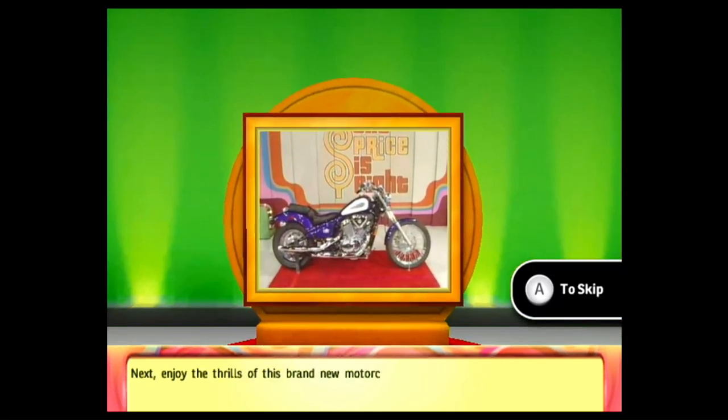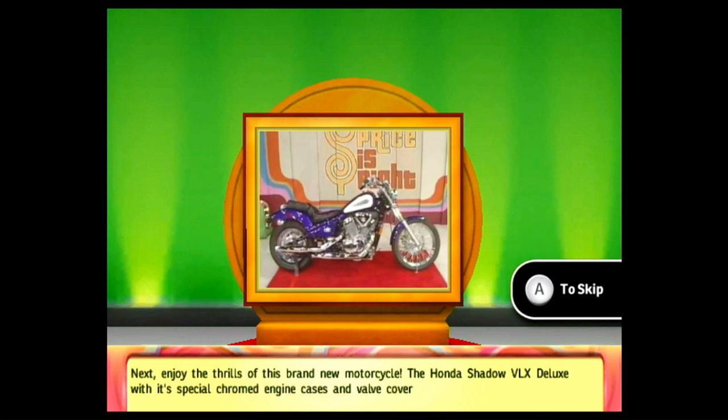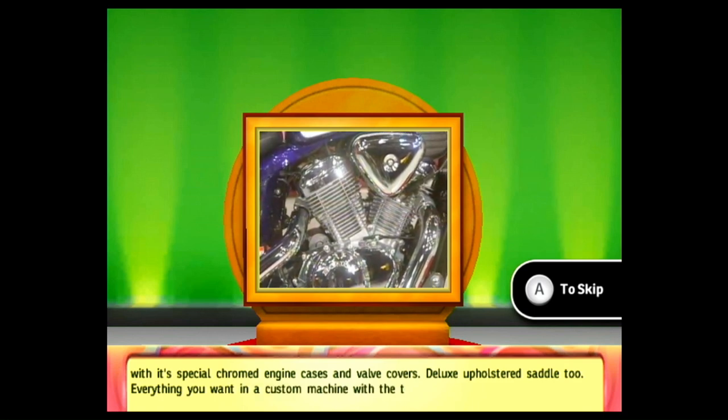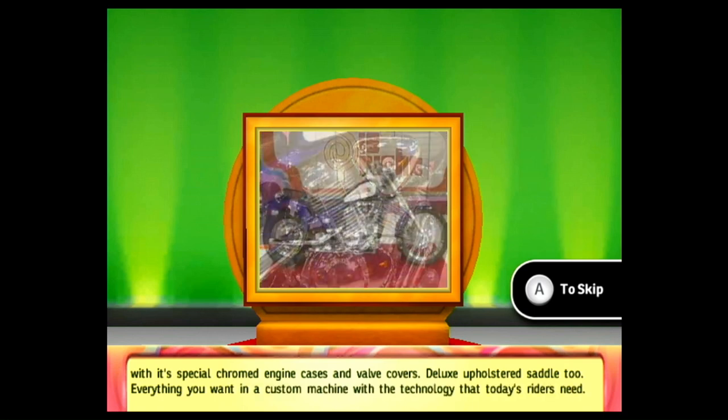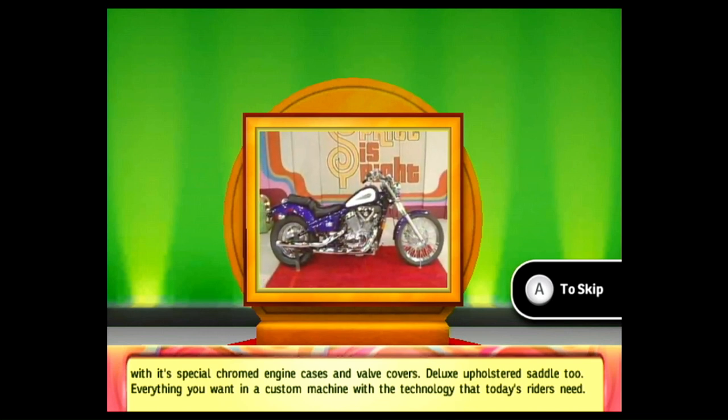Next, enjoy the thrills of this brand new motorcycle. The Honda Shadow VLX Deluxe with its special chromed engine cases and valve covers. Deluxe upholstered saddle too. Everything you want in a custom machine with the technology that today's riders need.